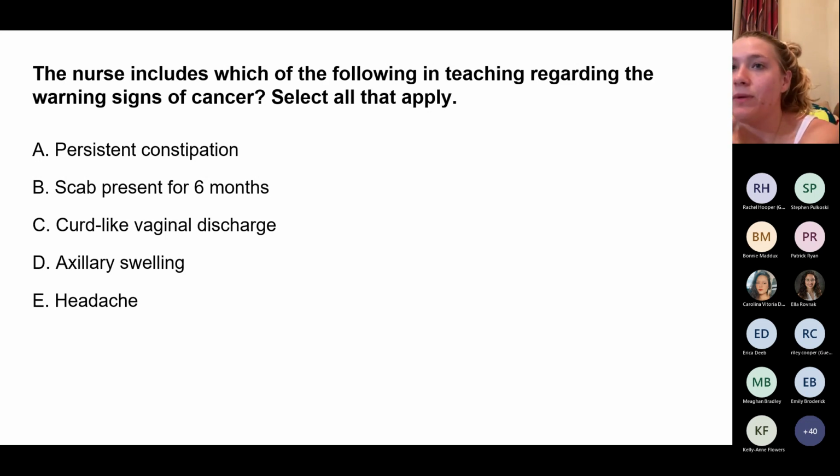So, A, B, C, D, and E, what do we think could be warning signs of cancer? If we use our acronym CAUTION, it is going to be our A, our B, and our D. Remember, changes in bowel or bladder, that applies to A. A sore, that's a wound that won't heal. Our axillary swelling, that's the underarm breast area, so an abnormal lump. It's not headache because while it can be common, it's not a warning sign of cancer. Plenty of things cause headaches.